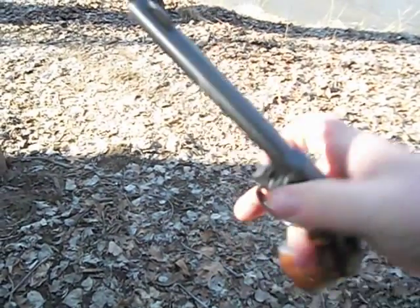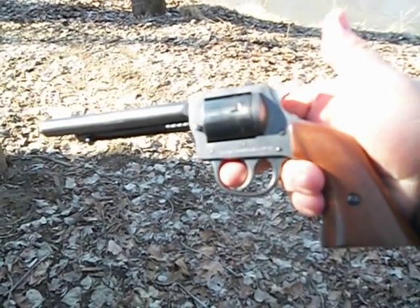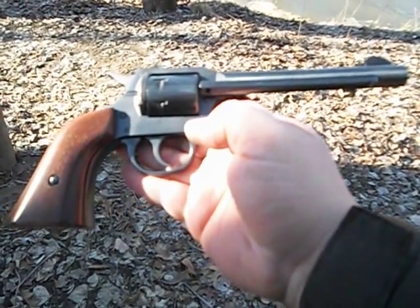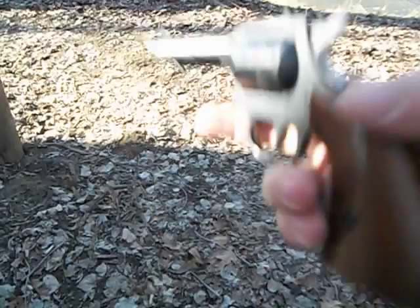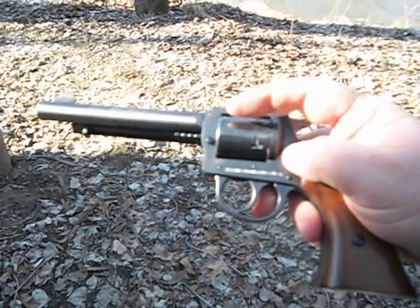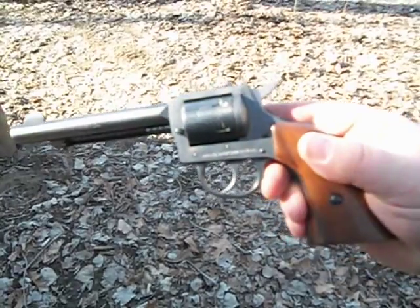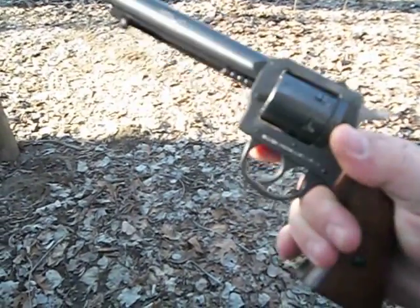Model 649 H&R. Made those, I think, from '79 to '85 or something, what I read. They're supposed to come with a .22 Magnum cylinder, but apparently that one got lost. Fun little plankster.